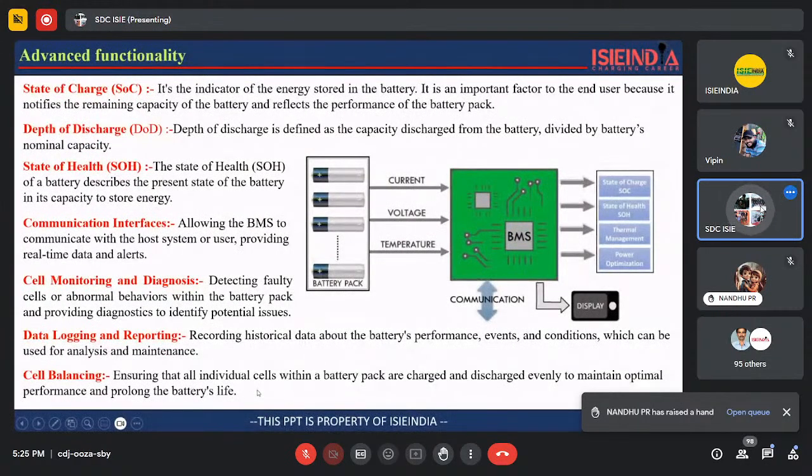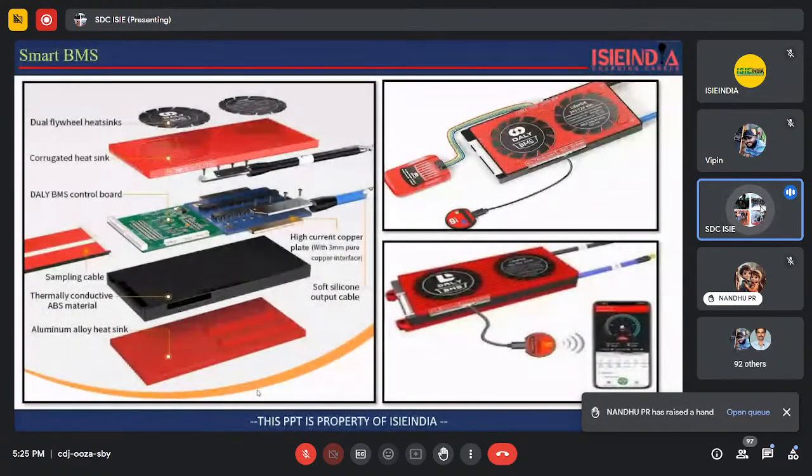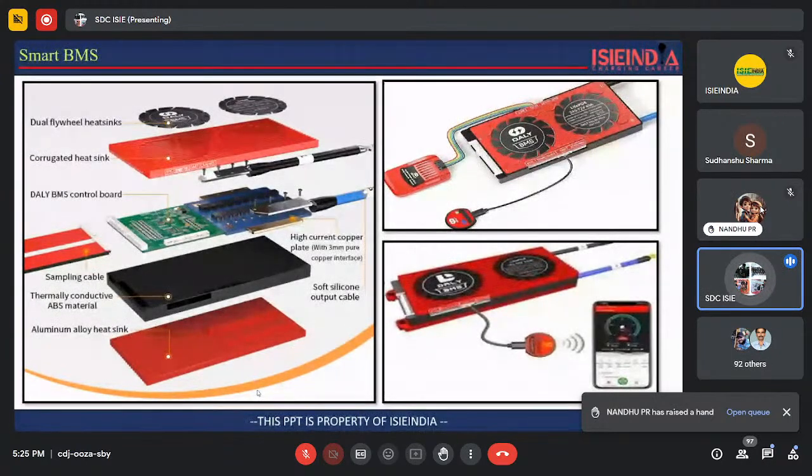So we are moving on; these are the basic parameters for smart BMSs. We are going to cover all the basic fundamentals. I will show one of the pictures of a smart BMS. You can see that we have fans along with the heat sink for thermal runaway, we have thermistors, and we have Wi-Fi and Bluetooth connections to see the responses.